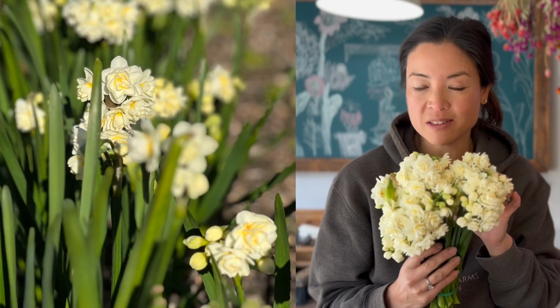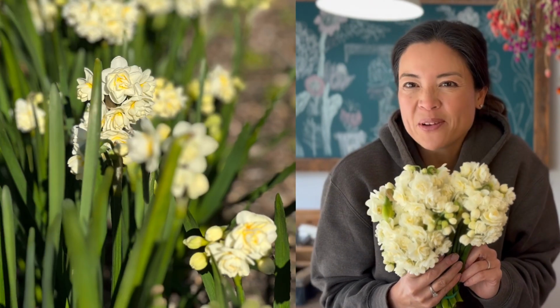Let's start our tour with Erlicheer. It's a variety that's truly special as it's one of the earliest to arrive, setting the tone that spring is upon us. These creamy white flowers are doubled and they cluster together like tiny bouquets on each stem. The fragrance? Simply intoxicating. Next up is White Lion.